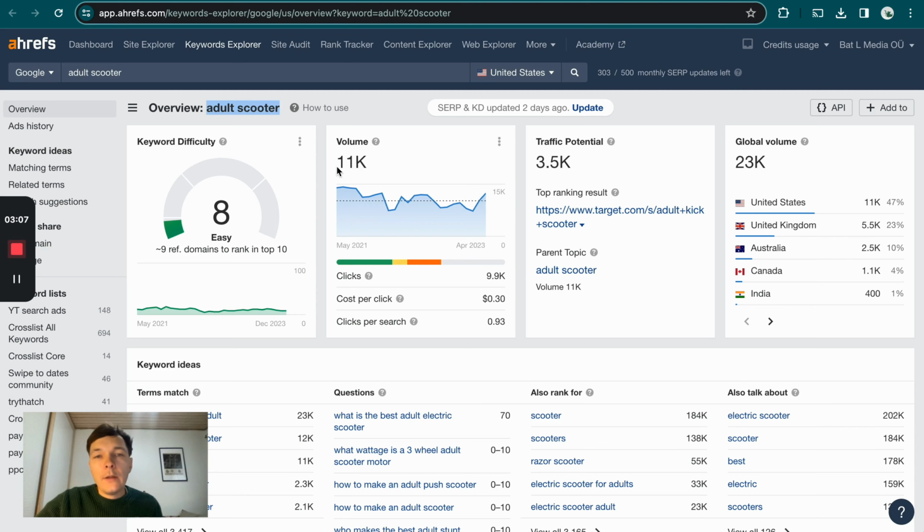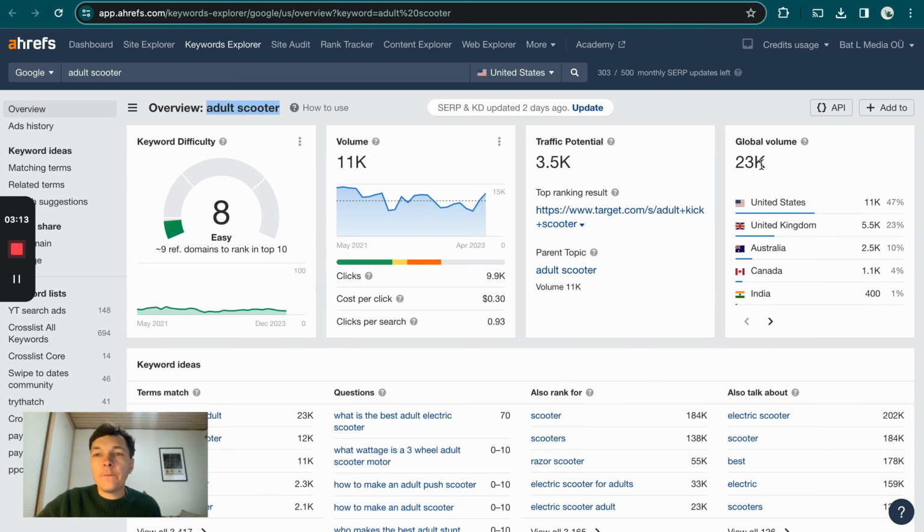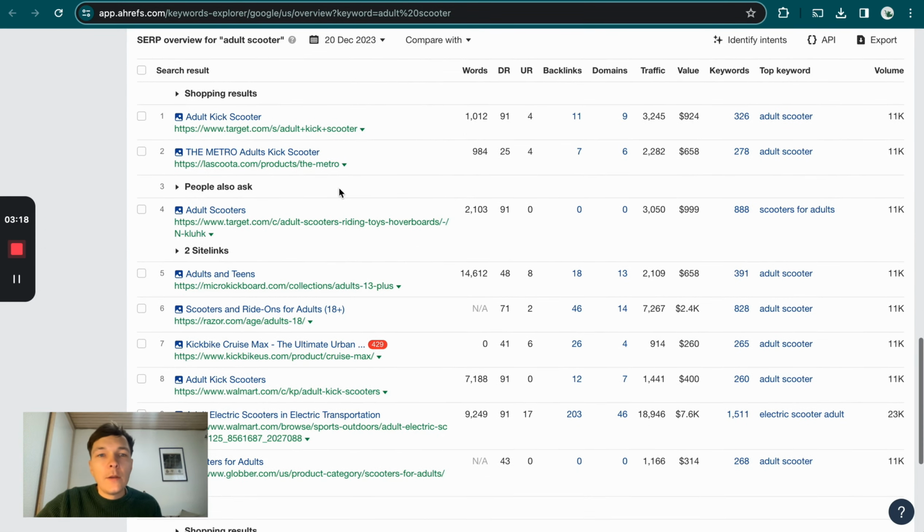Adult scooter has 11,000 searches in the United States, with a keyword difficulty of 8. Global search volume is quite high as well, so if they're shipping globally, they have more to win here. As we saw, they're ranking in position 2. Our first idea is: who's ranking above them and can we do something about it? How can we help this page rank higher?